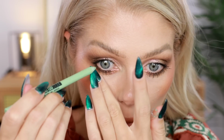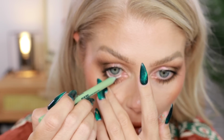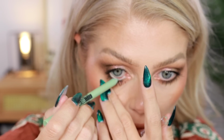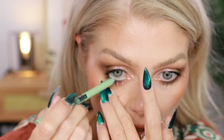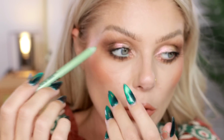Okay, so I have this cool tone green that I'm gonna put in my waterline to really tie into that inner corner. And this is also a tip, because sometimes we do a colored waterline to give it a little bit of extra fun, and that always works. I'm gonna show you what it looks like when you just do that. So, in and of itself, it's a very pretty look, but we are gonna add, let me clean off that EO1 that we were using.